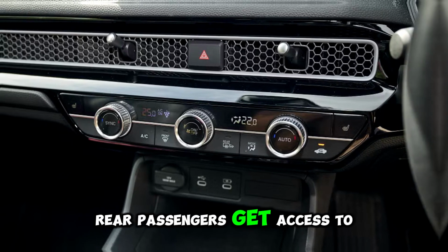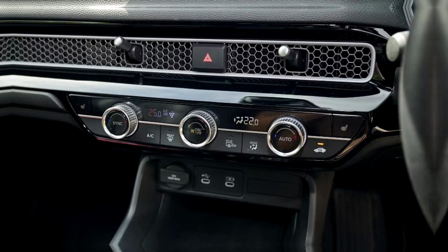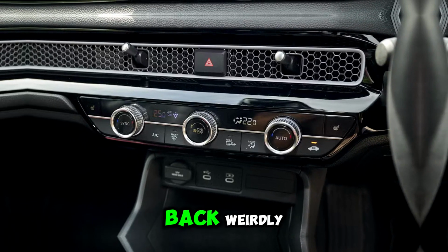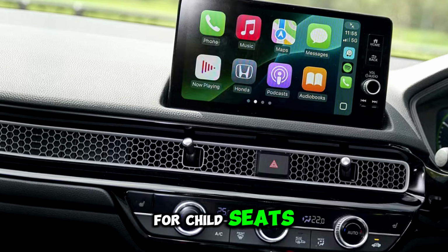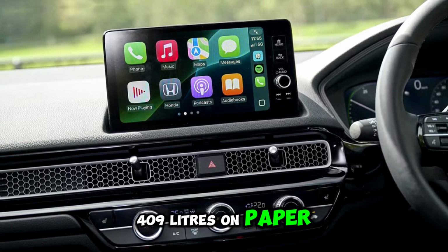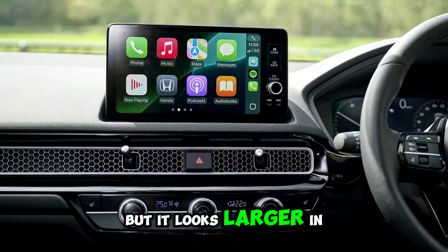Rear passengers get access to air vents, 2 USB-C ports, a fold-down armrest with cup holders, and a map pocket on the front passenger seat back, but not the driver's seat back. Weirdly, plus 3 top tethers and 2 ISOFIX anchors for child seats. Boot space is listed as 409 liters on paper, which already makes it one of the larger cargo areas in the small car class. But it looks larger in the metal.